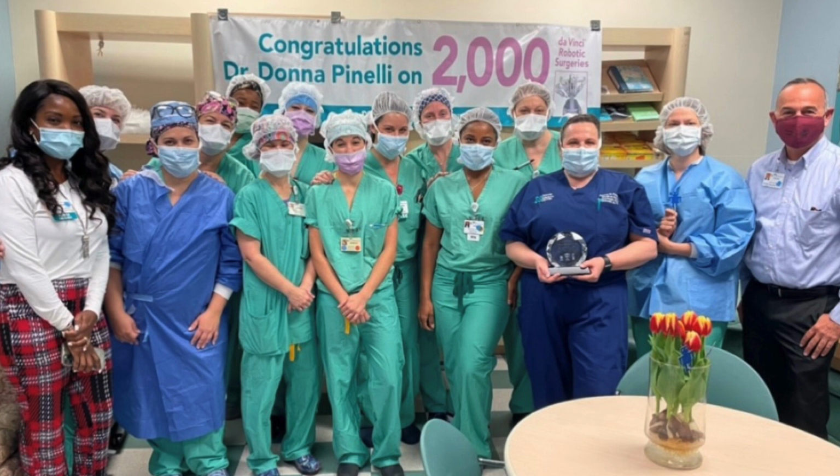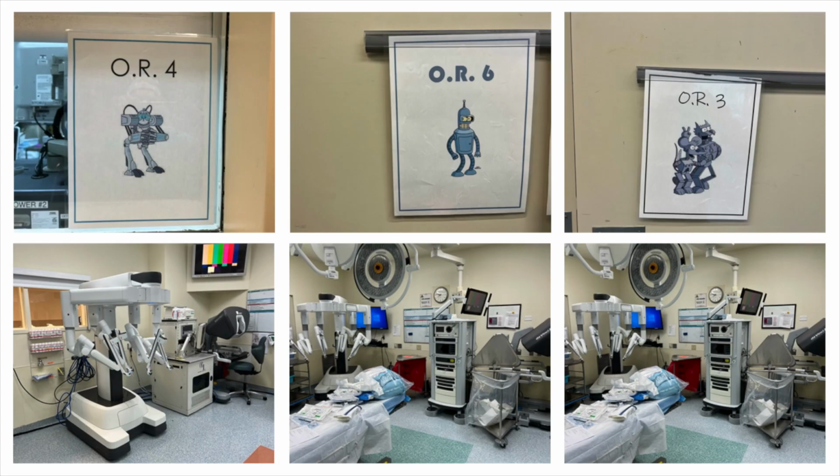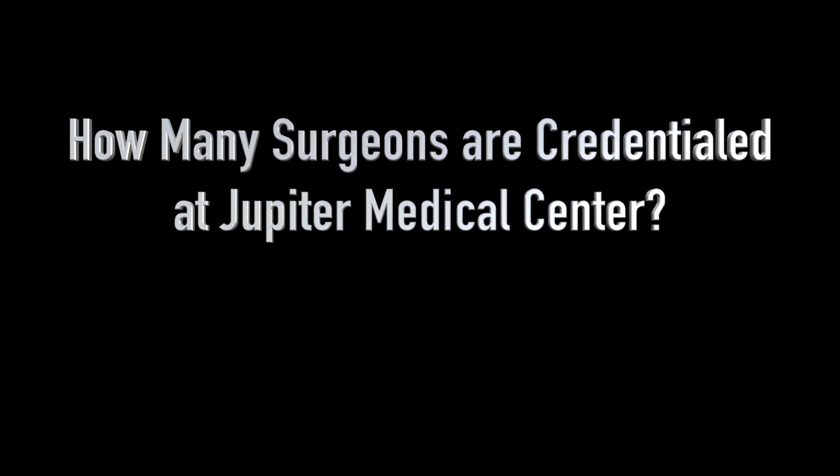As I said before, Jupiter Medical Center has 3 Xi systems. Most hospitals just have 1. And then there are a lot of hospitals that have no robotic systems at all. Here at Jupiter, we have 170 credentialed surgeons, but only 33 of us are credentialed in robotic surgery.